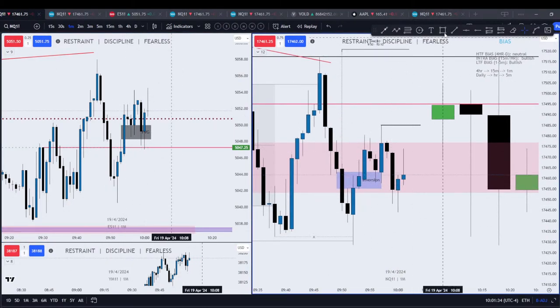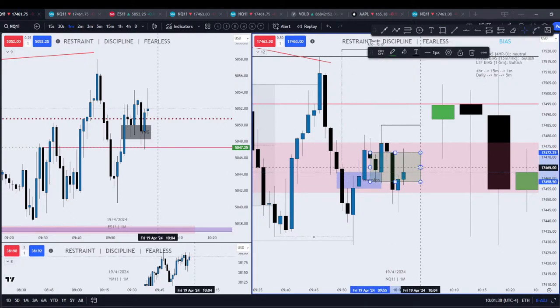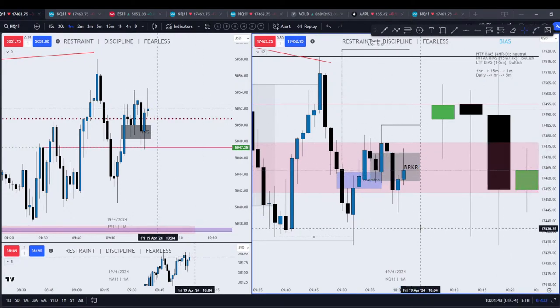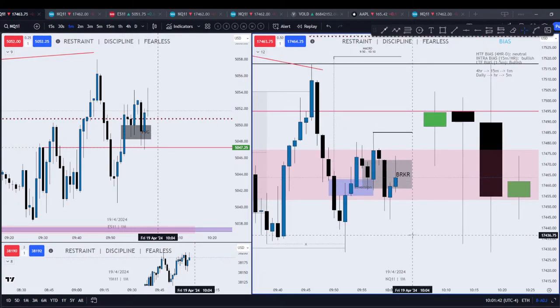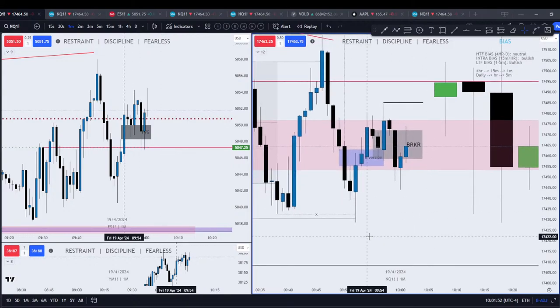Well, we do have a 1 minute bearish breaker. I don't think this is bearish yet. I'll just mark this here though. This would be how I draw the breaker. And if you have the FVG here, I'll likely enter at the bottom here and put my stop above, so like this high here, that would've been probably fine.